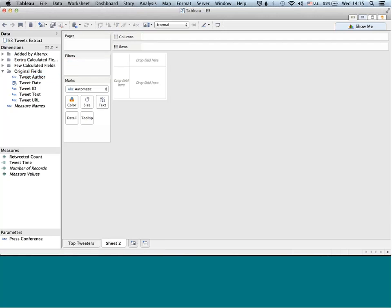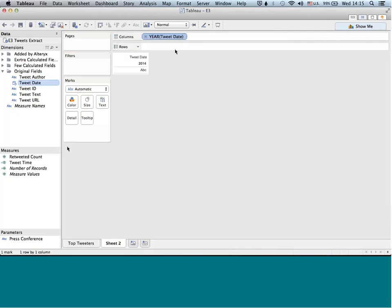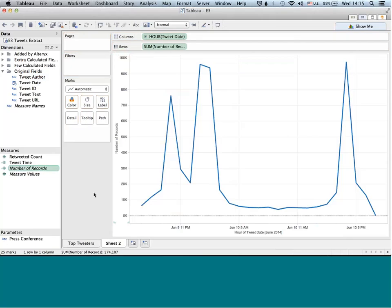And what else can we find? Well, we've got data in here, so this is quite interesting. What can we find out from here? So we could look at the time of the tweet. So let's look in hours, and let's look at the retweets per hour.